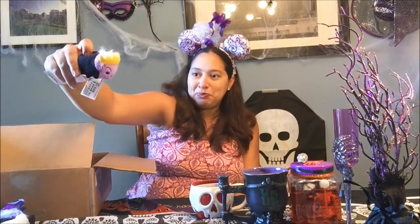And as Little Mermaid is one of my favorite movies and my daughter's as well, I got the Ursula Tsum Tsum. This is so cute. I love the crown detail on her, and I love that this has King Triton's trident on the side when she steals it from King Triton at the end of the movie. This is a really, really cute Tsum Tsum, and I'm really excited to have both movies represented. There's one more Tsum Tsum in my box, and this is also Beauty and the Beast related.